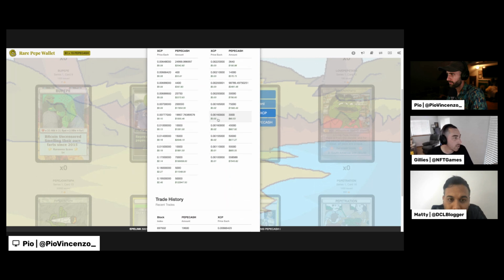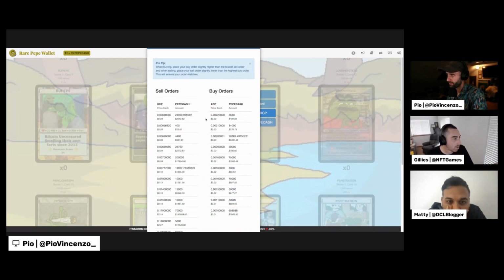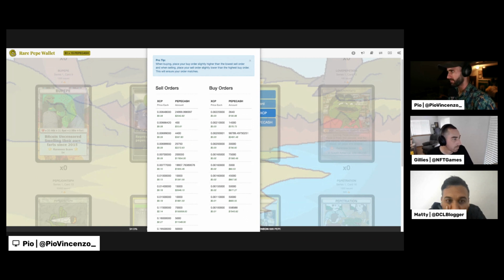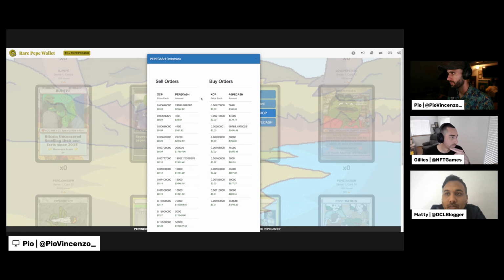So this is Pepe Cash. You can actually buy it for whatever you want, but if you can buy 2,000 of those, it would be good. So people are selling Pepe. Yep. So you just click on the top one on the sell orders. Okay, right here. Yeah.